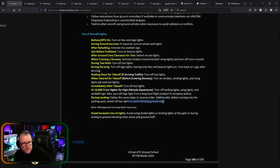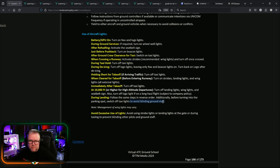You turn them off. Common sense. You don't have to, but it's a rule of thumb. If you're at an airport and it's all nicely lit up and you can see what you're doing, sure. But this is airport etiquette, right? That's all. There's no real people on the ground looking at your lights in a flight sim. You get the idea, right?